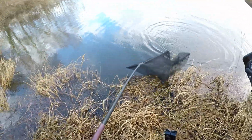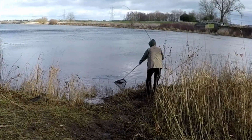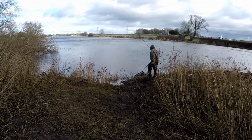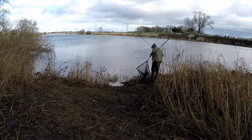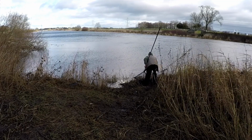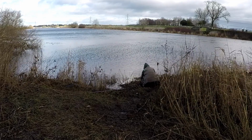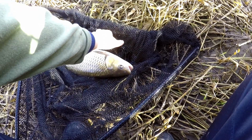Wow, it's a chub. Can you believe it? It's a chub took the Lampray. Amazing. Well, that's a first for me. It's a big chub as well. Wow, that is amazing. Absolutely amazing. Got it. As easy as that.